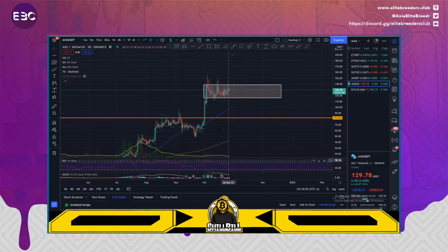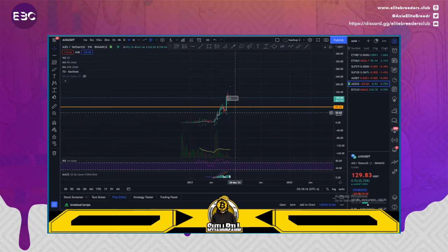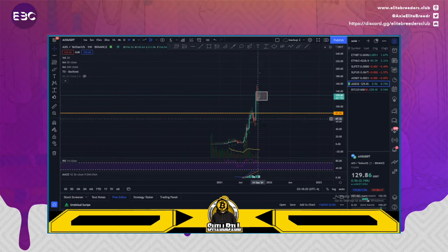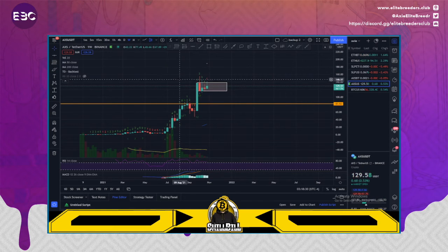Daily, we still got plenty of room. Weekly, I'm pretty sure it's just been oversold forever since it came out. It's had an absolutely amazing run, AXS. But it's 1, 2, do we come back down and go for that third leg and then start drawing some Elliott waves on there? But at the moment, the APR on the staking is still like 128%. And I think AXS has still got plenty of room to move.